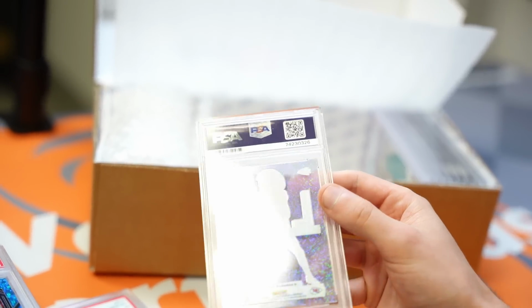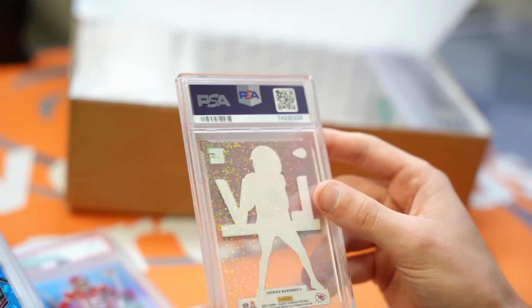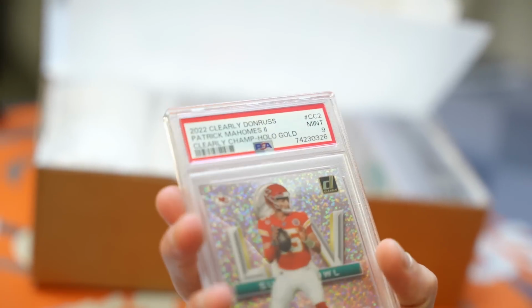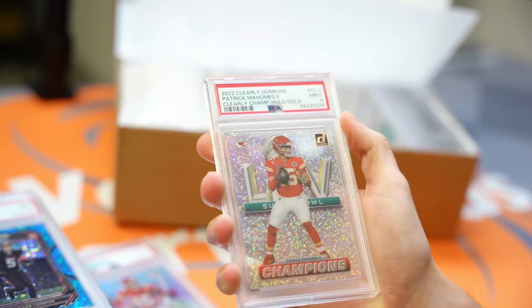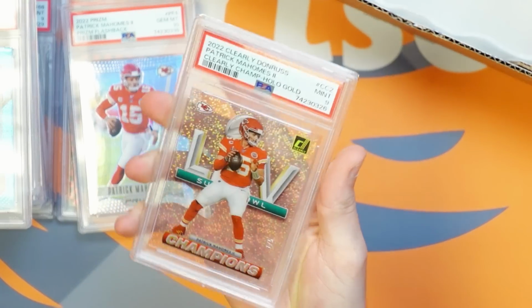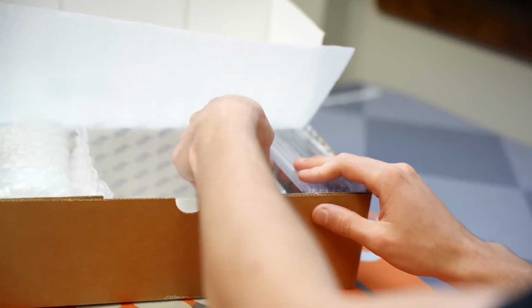Oh, this one's crazy. This is a white sparkle. It's numbered to 5. Mahomes. Ooh, 9. Clearly champions. Pat Mahomes, PSA 9, 1 of 5. Super, super awesome looking card. It's got the sparkle in it. So I like that. It's a W.